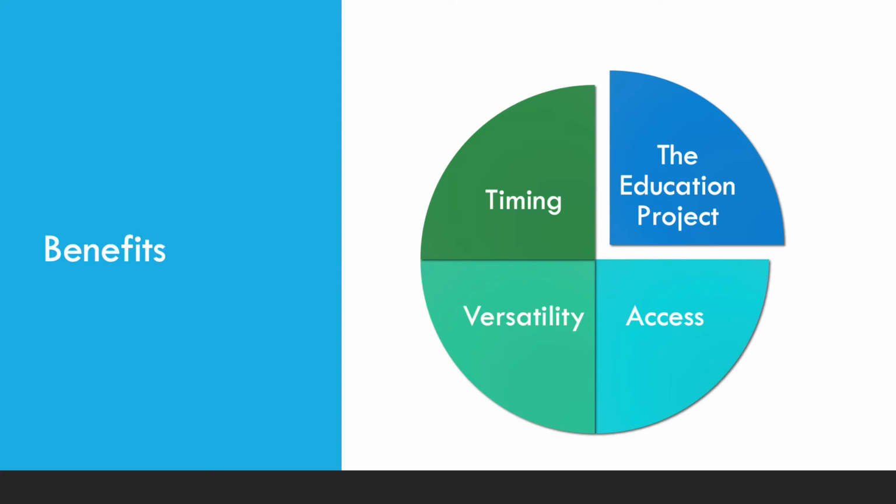All that said, there are benefits to teaching and tutoring virtually. The virtual platform allows for greater flexibility in timing, versatility, and has revolutionized access to educational resources and tutoring. The Education Project itself is based on a virtual platform.